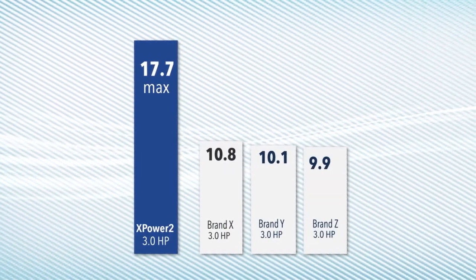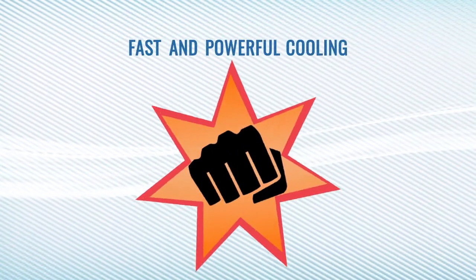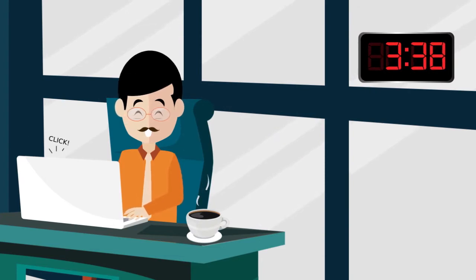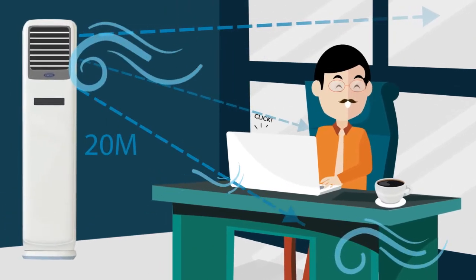Not only does it knock down the competition in terms of energy efficiency, but it also packs a serious punch when it comes to cooling power. In fact, it's so powerful that it can cool down a huge room in as little as 6 minutes, with its air throw reaching as far as 20 meters.